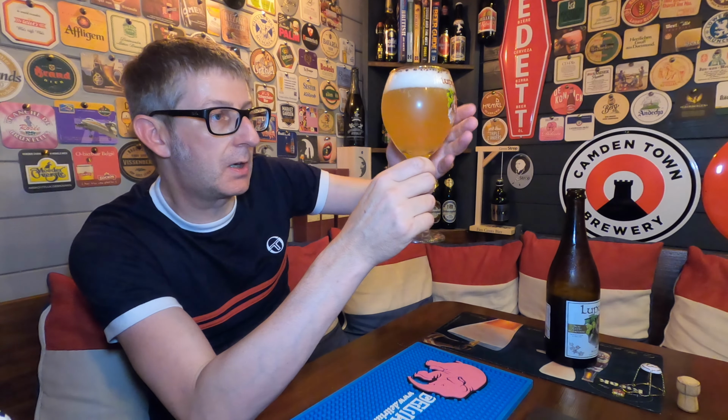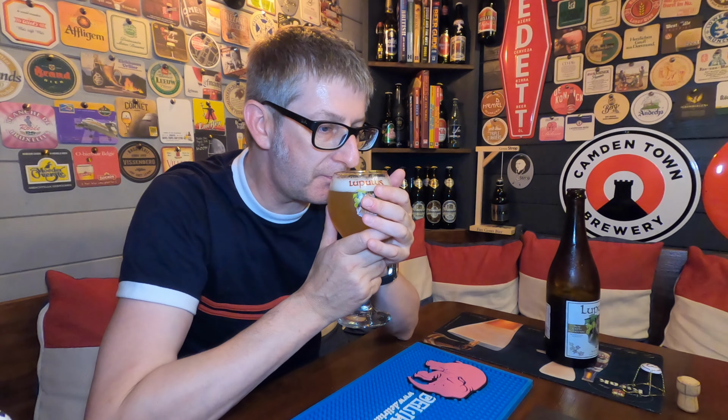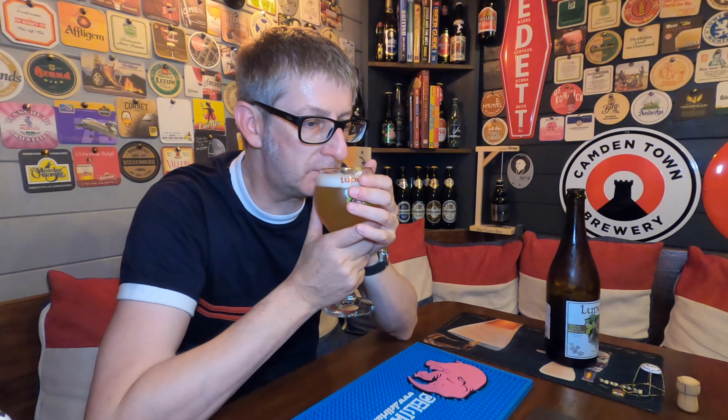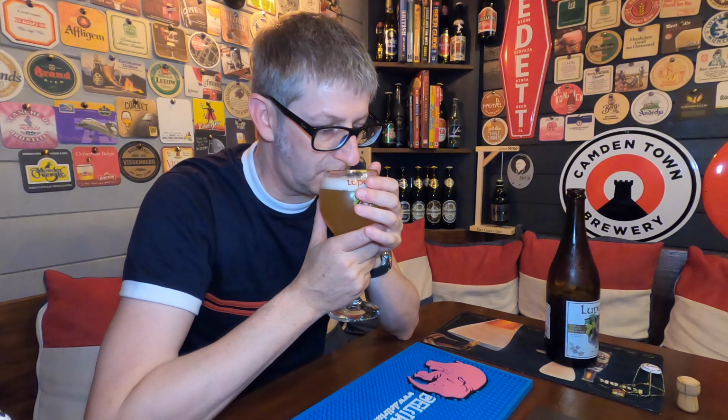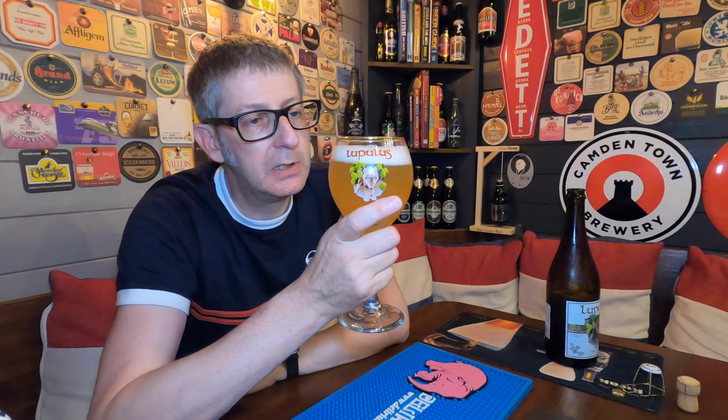There we go. Right. It's a cloudy golden colour. It's got a beautiful white ivory head to it. Let's get the aromas. Oh, very citrusy. Very, very citrusy. Citrus and hoppy. That's how I can describe this beer. Yeah, very citrusy and hoppy. There's a little bit of malt there, but it's all about the citrus notes and the hop notes, really.